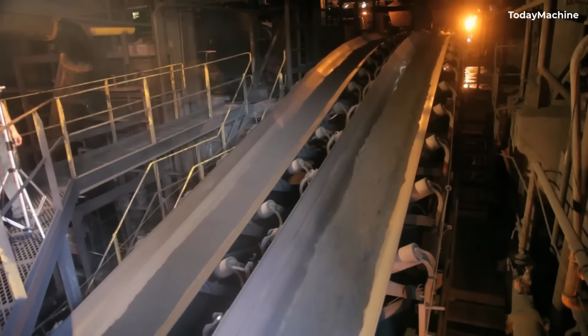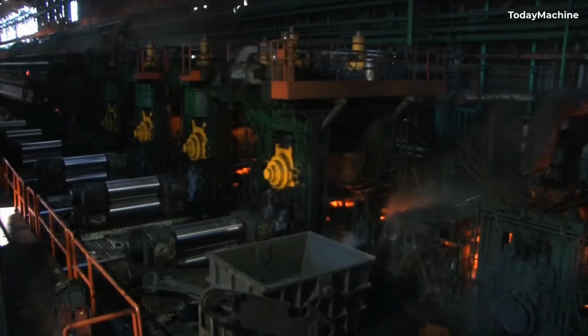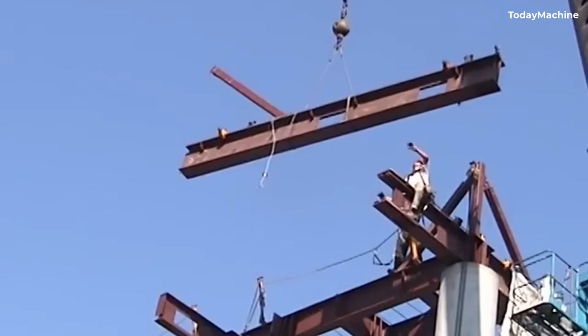In this video, we will explore the entire process from iron ore mining to steel production and steel structure fabrication to erect giant steel structures at extremely dangerous heights.